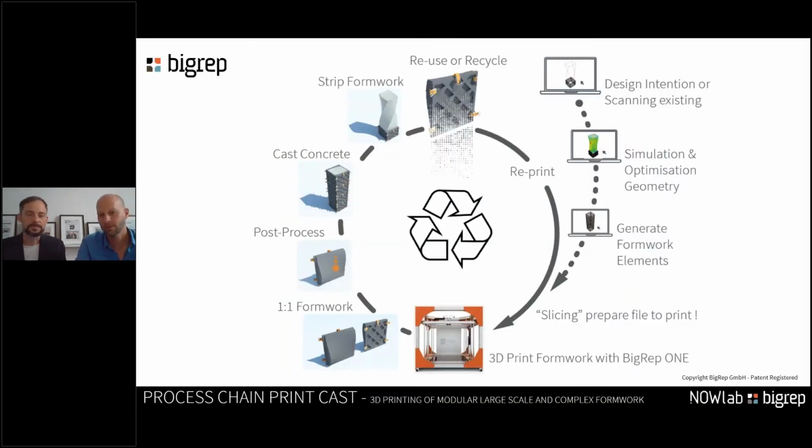So yeah, and this circle we have shown before ties exactly into this, to say we're actually only printing what we really need in terms of getting the geometry that we need, and we're enabling, through a higher quality of the material, better than a polystyrene base material, a good possibility to recycle this material and reuse it in a good manner.